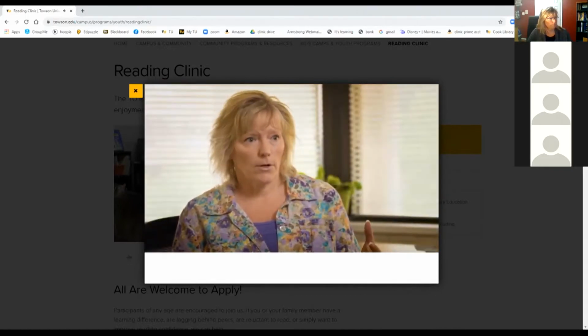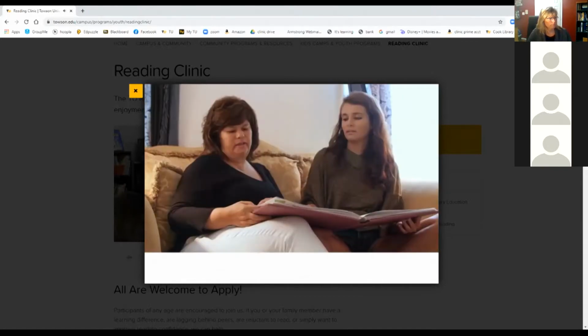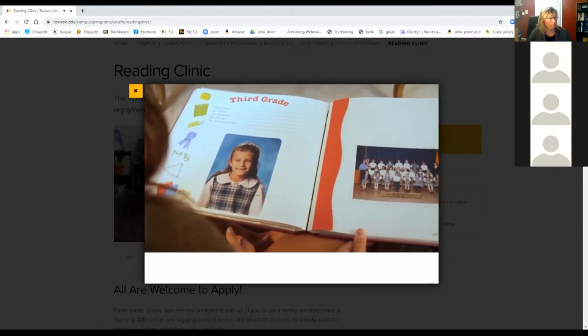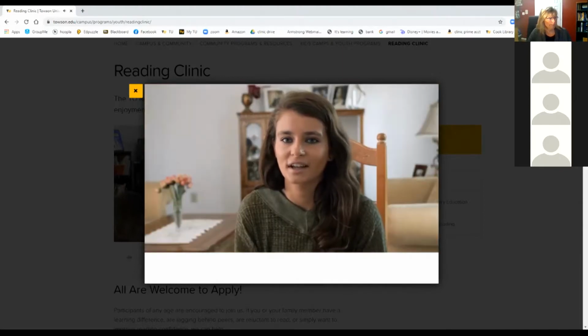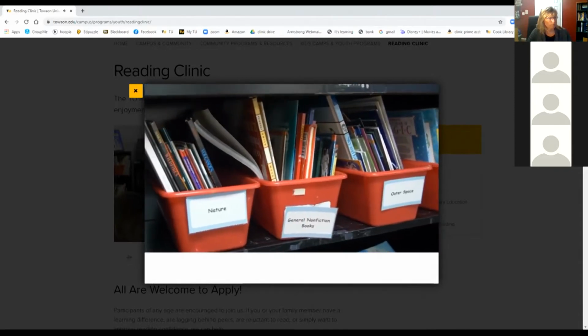In that case, very specific, like Michaela. When I was a kid, reading didn't really come easy to me. I just felt like every time I read, it was for nothing because I couldn't make that mental picture in my head. The structure was one-on-one. My teacher got everything that I liked and put it into the curriculum that I needed in order to improve. I am going to be a senior at Towson. I'm doing elementary education. That emotional bond that's made between teacher and student, that's what students are going to take with them forever.